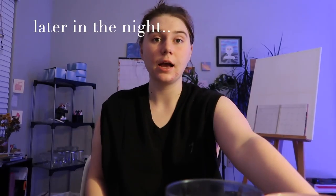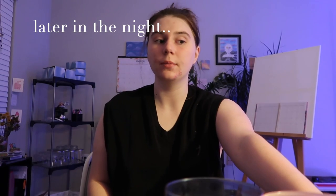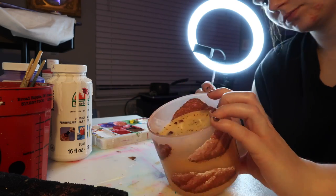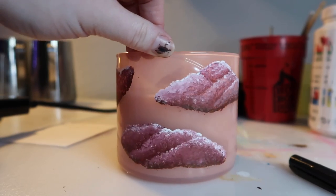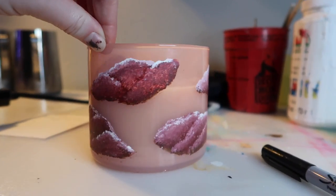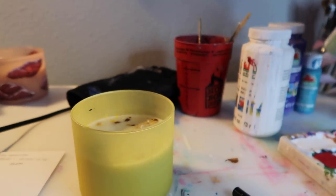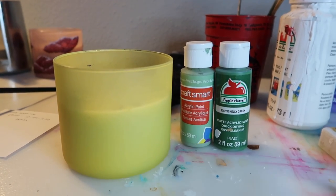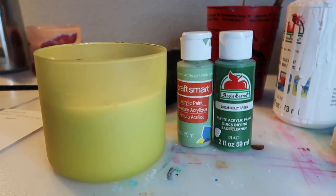So it is 10:44 p.m. I am in the mood to paint. These are the two paint brushes that I use to paint clouds. So I have two colored greens. I'm gonna do an ombre effect.